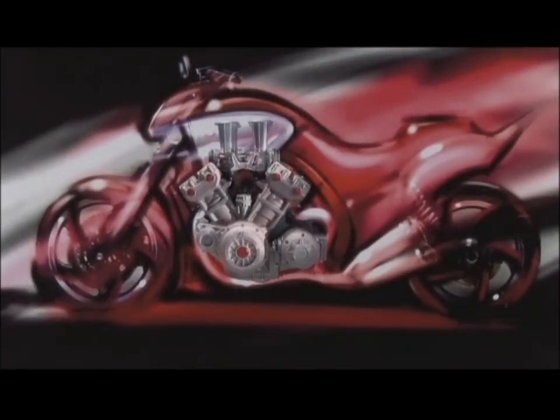Do it right, or don't do it at all. The goal of selling bikes is secondary to developing interesting and thrilling motorcycles that reward the rider and raise the bar of the riding experience.